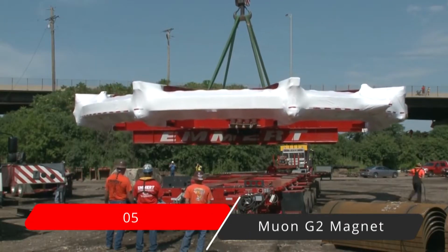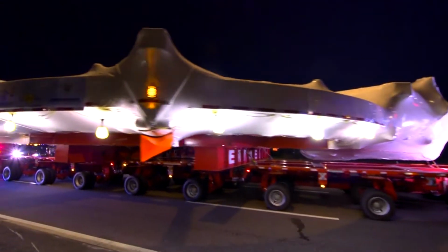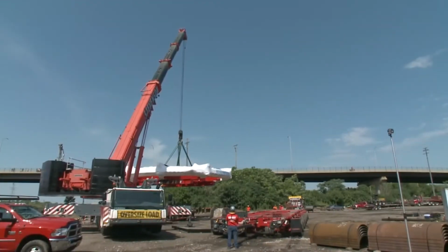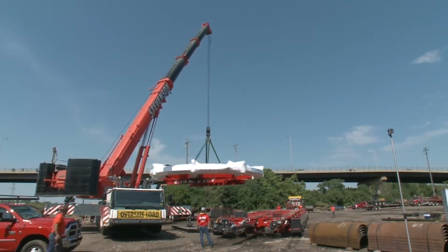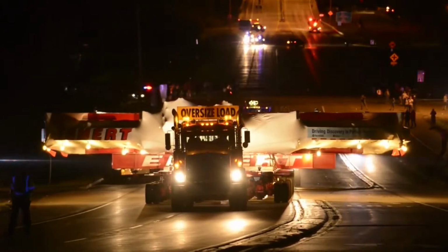Number 5. Muon g-2 Magnet. The Muon g-2 Magnet was successfully transported by the operational team in the summer of 2013. The operation took more than 35 days. A distance of 3,200 miles had to be covered, both on land and at sea.